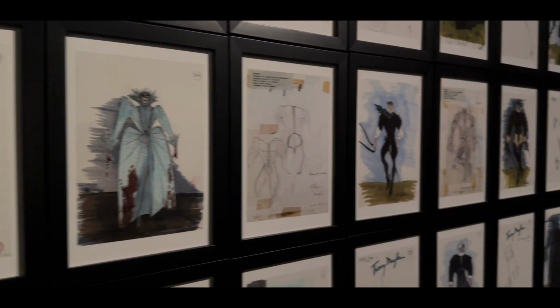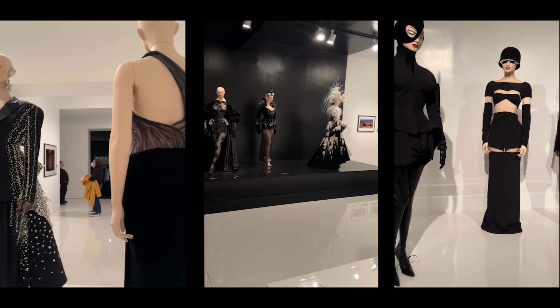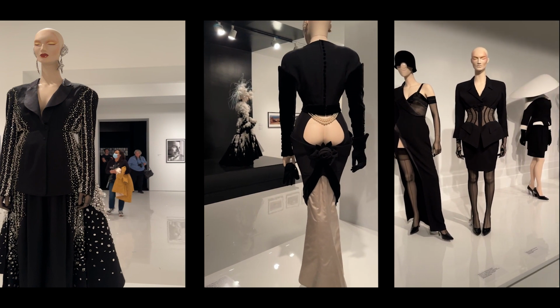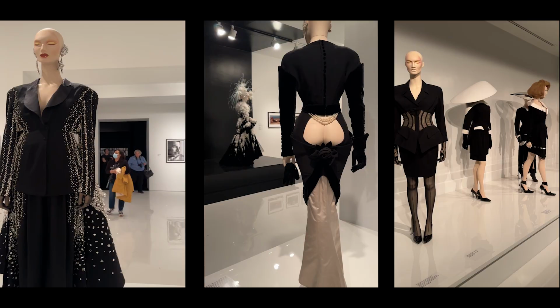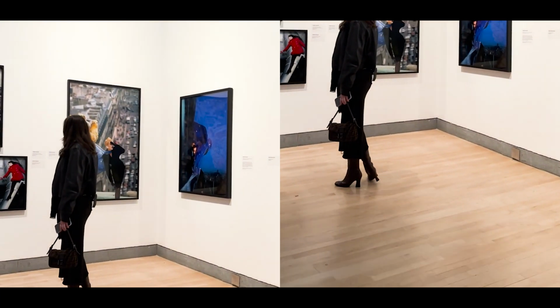And I don't just mean the fast fashion that you buy in boatloads and just contribute to waste. I mean these garments that just create an image and tell a story. Mugler was definitely a designer that did that, and it was so inspiring to see his work up close.